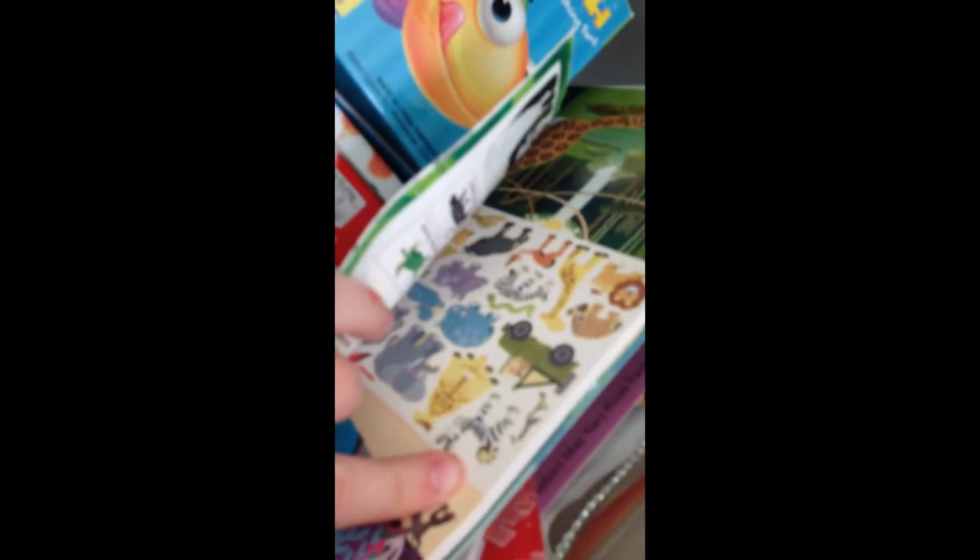Over there I have a lot of junk. So we have some pictures and some art projects he's done. This is a really nice reusable sticker set. That's Melissa and Doug. There's a scrapbook of artwork he's done and pictures, and it's all my stuff really, but it has to do with Luke.